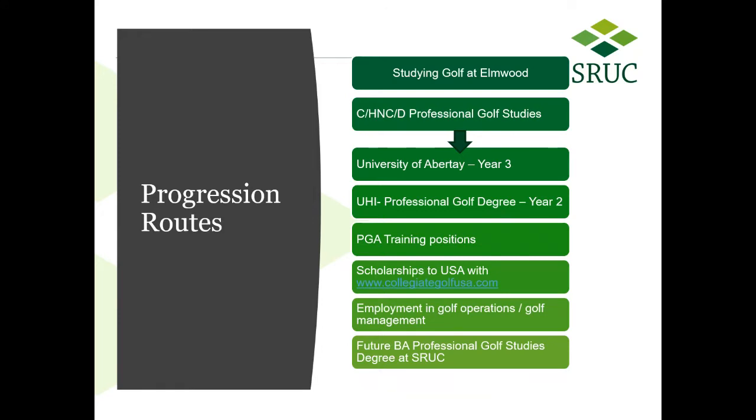If you graduate with a HND, then it's most likely that you'll be able to enter Aberdeen University at year 3 of their programme. As Gary said, HND equates to year 2 of university. So you can go into their year 3 in a sports-related qualification degree programme. So that might be sports coaching, sports management, or some of the sports science areas as well.